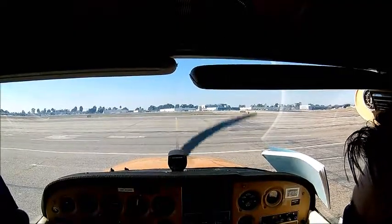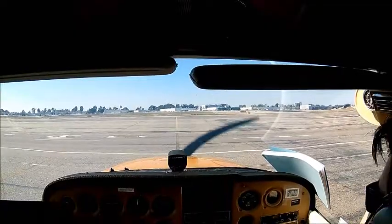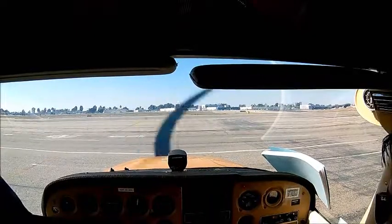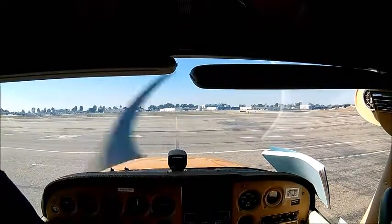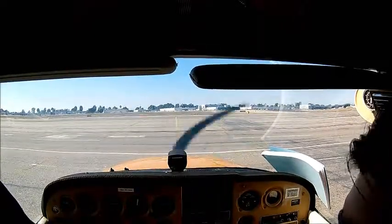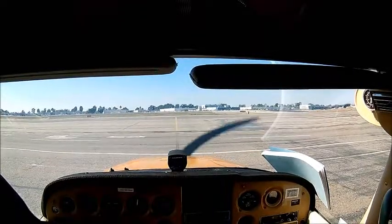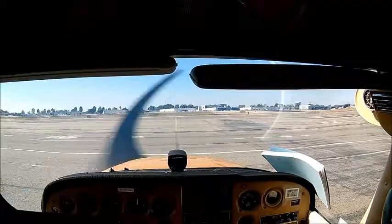Ground, Cessna 738 Quebec Bravo's at Dove Street, taxi to midfield. Cessna 738 Quebec Bravo, ground, hold position. Hold, Quebec Bravo. United 2426, monitor tower 126.8. Yeah, 2426. Alaska 577, monitor tower 126.8. Oh, yeah. Whoa, that is. Holy shit.